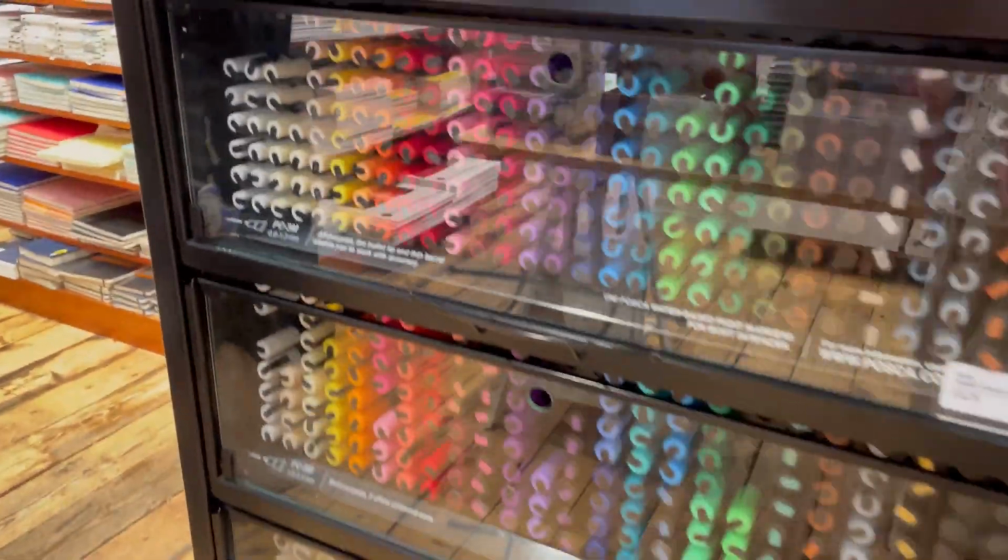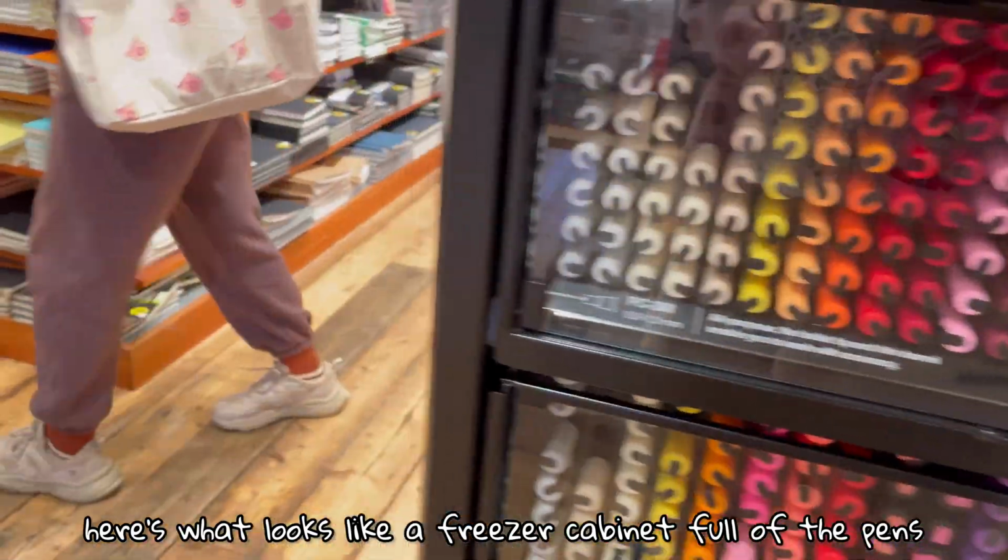Talking about Posca, here's what looks like a freezer cabinet full of the pens.